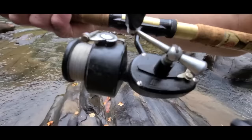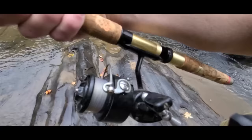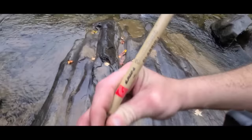But yeah, look at that. A Mitchell Garcia, Abu Garcia, and South Bend rod.